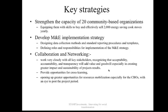One of the key strategies that we have started undertaking currently since January is to strengthen the capacity of 20 community-based groups. We are equipping them with skills to buy and effectively sell 2,000 energy-saving stoves like ERE. If we continue building the capacity of the 20 groups we are working with, come 2015, each group is able to sell 2,000 stoves. That translates to around 40,000 stoves from 20 groups.